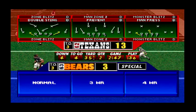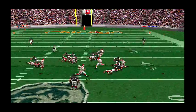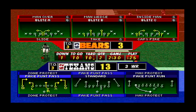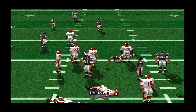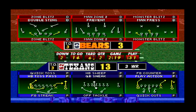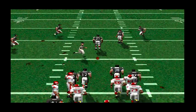Number 29 makes the catch for a gain of 4. It's first and 10 from the 10. Four-yard loss on the play. We're coming up on the 2-minute warning. Number 81 makes the catch for a gain of 9.